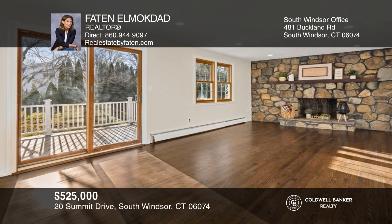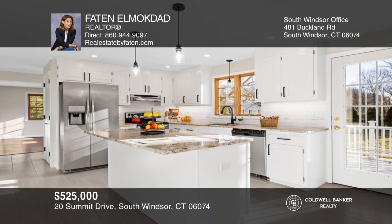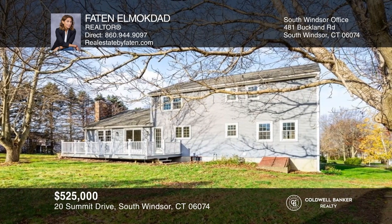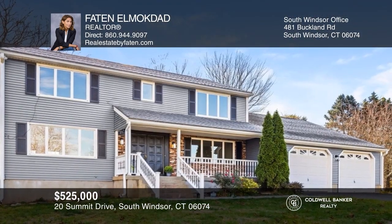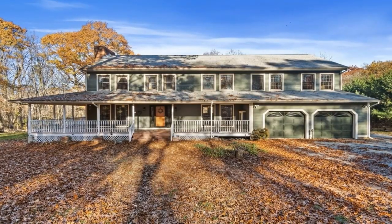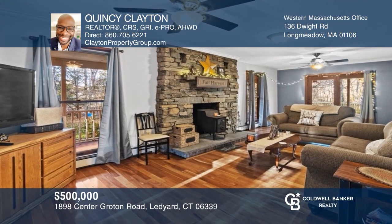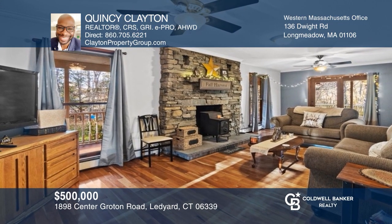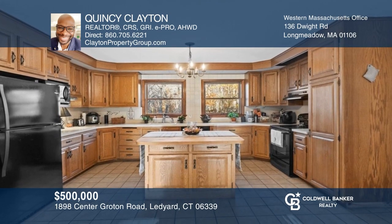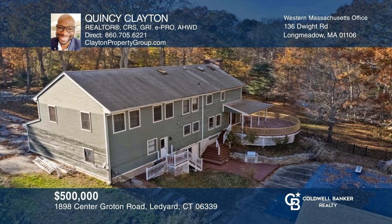Don't pass up this fully renovated colonial-style home located on a quiet street in a very desirable neighborhood. This house has it all. Check out this must-see home by scheduling a tour with Fatin El Mokdad. The location makes this a good investment, situated between Boston and New York City. This home is set on over 11 acres with many amenities and features 6 bedrooms and 2.5 bathrooms. Contact Quincy Clayton today to learn more.